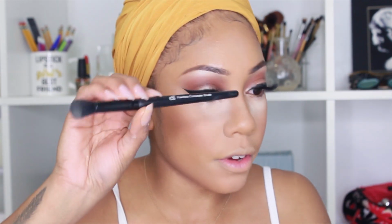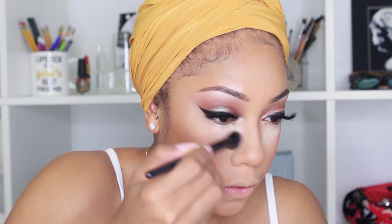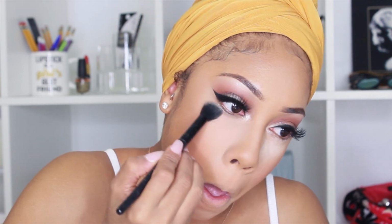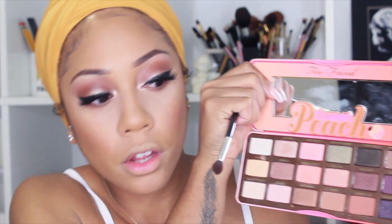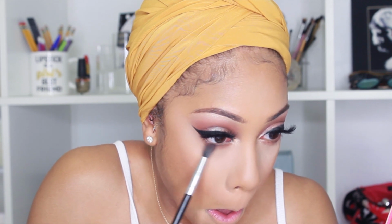And this is a Sonia Kashuk brush I got from Target. I'm gonna take my concealer brush from e.l.f. and dust the rest of this off. So going back into the under eye, actually I'm gonna swivel Summer Yum under there first just to get my definition. I'm going to throw a little bit of this color called Delectable under here, just a touch of it. It's purple, so I'm not really sure, but I feel like it might be nice.